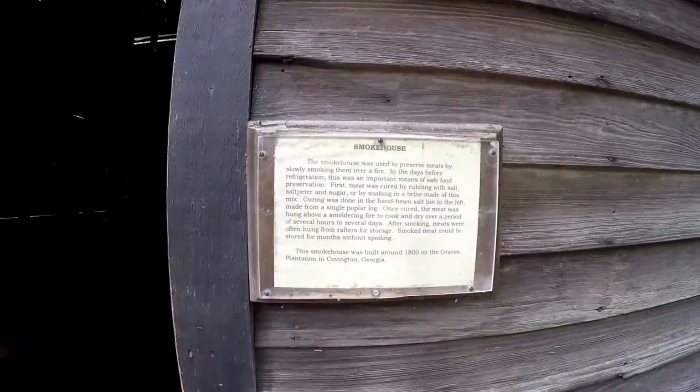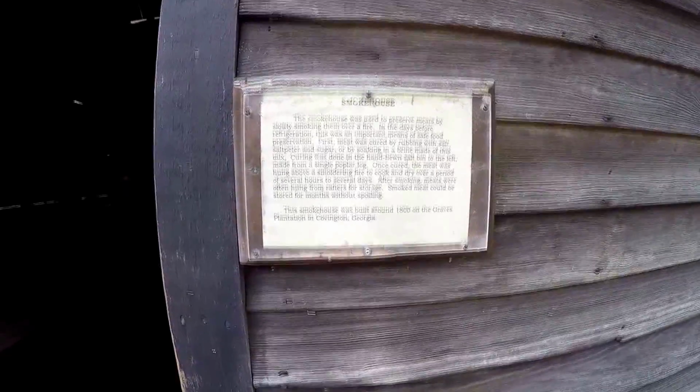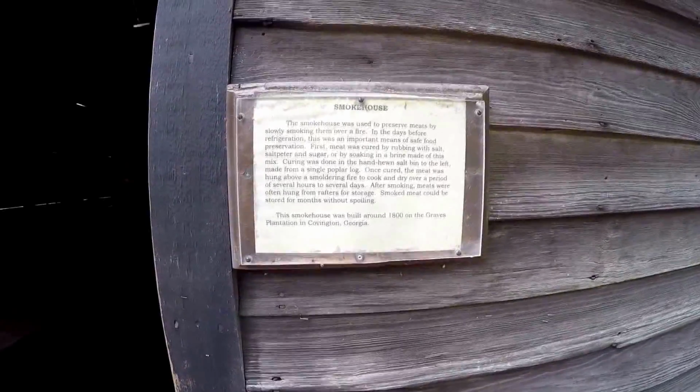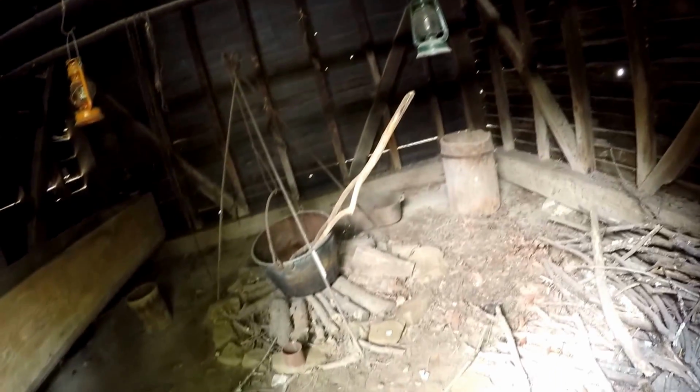This is a smokehouse. It comes from Graves Plantation, Covington, Georgia, built around the 1800s. This building was used to preserve meats by slowly smoking them over a hickory fire. The large hand-cut salt bin would be used in the preservation process of large amounts of meat. Both salt and sugar can be used in the process of preserving meats without refrigeration. After smoking, they remained hanging from the rafters for storage until needed.